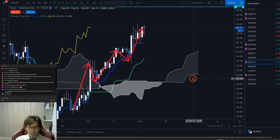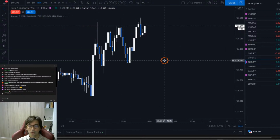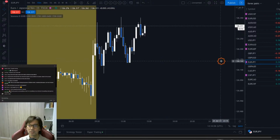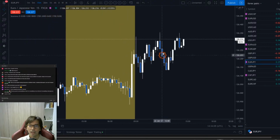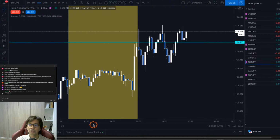So with that in mind, let's take a look at the 5 or 50-minute chart today. Let's take the 50-minute chart and switch it to the Tokyo session and see how it's going. The Tokyo session high was at this 126.25 area, and it broke upwards. The close price ended below the Tokyo box, and exactly here it broke upwards, on this candlestick.